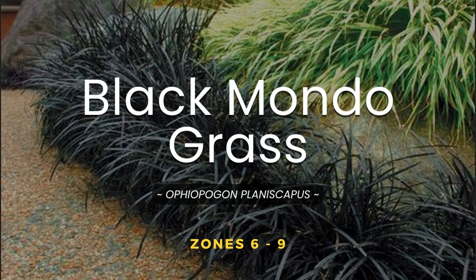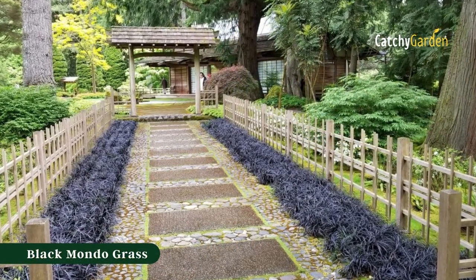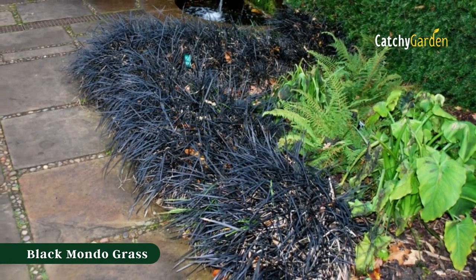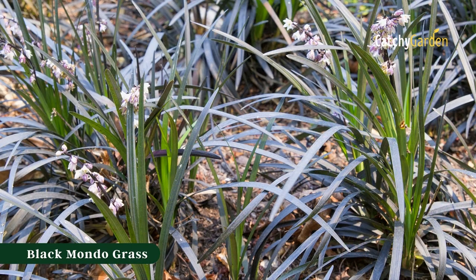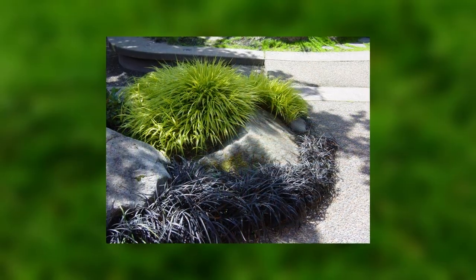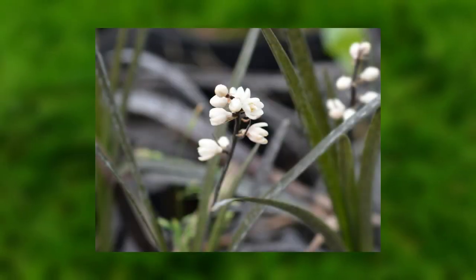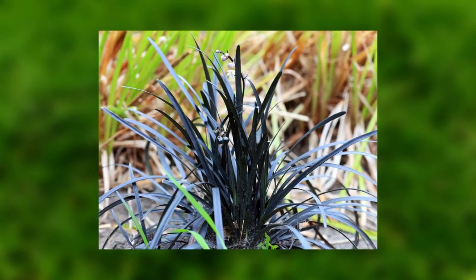Number 2. Black Mondo Grass. Look no further if you want a low-maintenance, show-stopping border plant. Black Mondo Grass's midnight black blades stand out against any background. As it matures to a height and width of about 12 inches, it is ideal for use as an edging plant. The cute but annoying rabbits and deer won't eat your Black Mondo Grass garden.